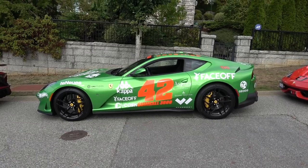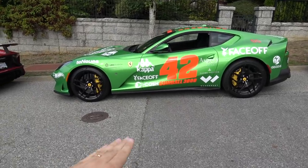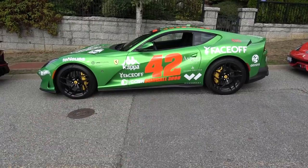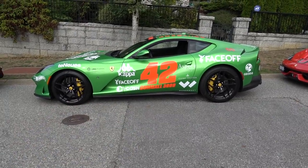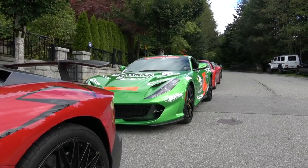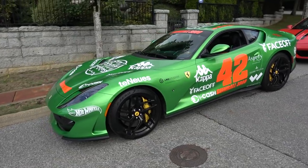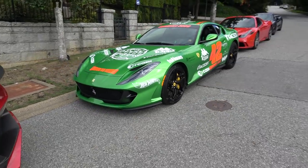If you were to talk me through this spec without showing it to me in person, I wouldn't have thought it worked. But honestly, I'm not sure how well the camera's doing it justice. It works so well. The paint has got a heavy metallic fleck in it. It's triple layer pearlescent as well, so you can see it shows up the contours fantastically. And even with these Gumball stickers on, even outside the environment of Gumball, it still looks amazing.